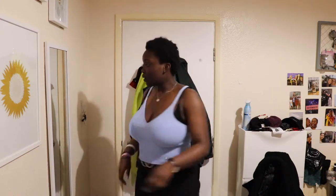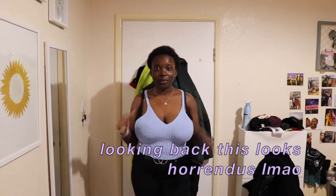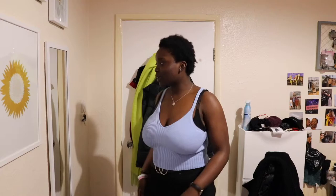Okay, so this top does not look as bad as I thought it was going to. It doesn't look great, but it doesn't look that bad. It's fun. This is definitely a summer top. You know, running down on holiday. Don't know why I'm running on holiday in this, but I like it.